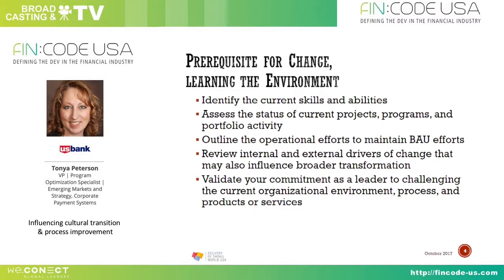Review the internal external drivers. As I mentioned, internal drivers, our development VP said, hey, this is the direction we want to take. Externally, from the market standpoint, again, being in retail, we needed to make sure that we stayed current with our e-commerce site. And it was robust, it was adaptable, it could be updated at a moment's notice. And then validate the commitment from the leaders. And we definitely had that commitment.